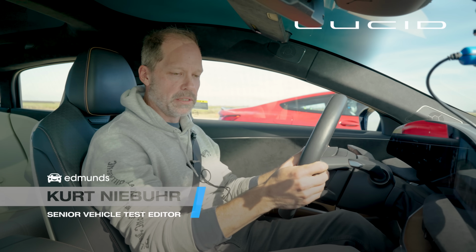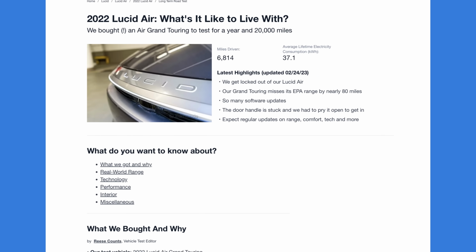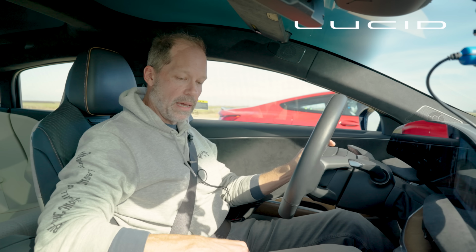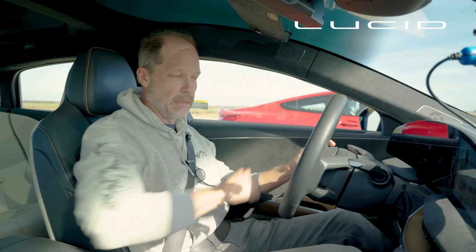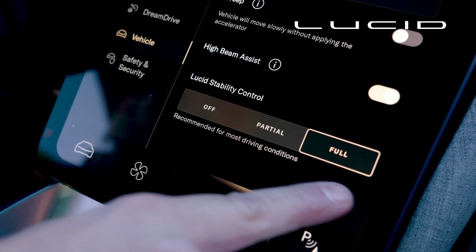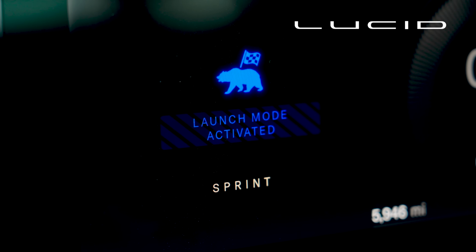Well, this is our long-term Lucid Air, we own this, we bought it. You can read about it in our long-term blog. It's going up against an M8 Competition. Actually, going up against anything, I'm gonna use launch control. So in order to do that, you put the car in the sprint driving mode, you confirm, and then to make sure that you get launch control, which brings a little bear and a flag up on the left side of your instrument panel, go into the settings menu, the vehicle sub-menu, drive settings, and make sure that stability control is on full. If you turn it off, you don't get launch control. It's just the way this car works.